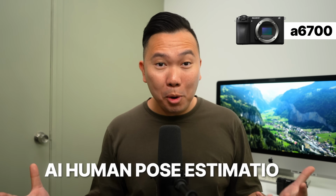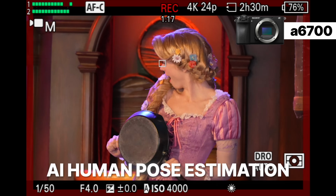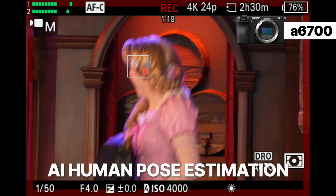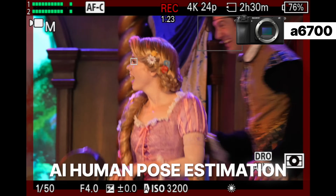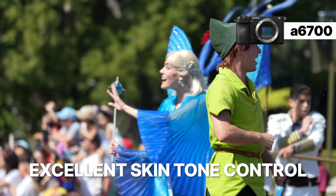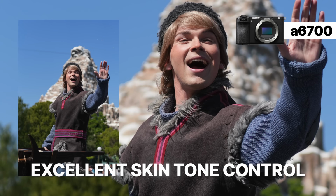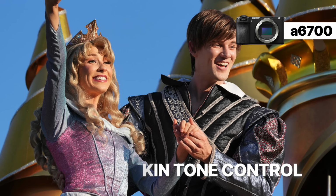Ooh, AI. We now have AI human pose estimation. So even if the person is turned completely around, the camera can kind of guess where their eyes are. So when they turn back to the frontal position, there's a higher chance of accuracy nailing eye autofocus. It also does a really good job keeping skin tones properly exposed, especially if you shoot in mixed lighting conditions. Oftentimes, older cameras will prioritize the overall exposure, so skin tones can be slightly blown out, but the AI in this will keep that from happening.